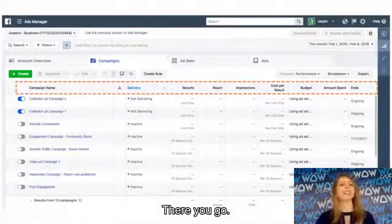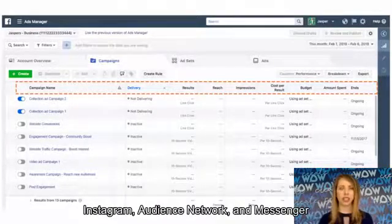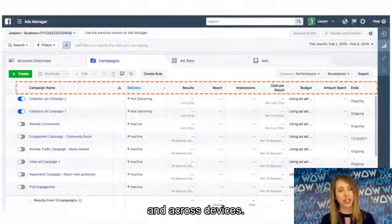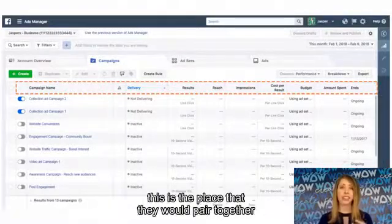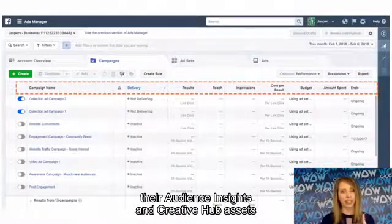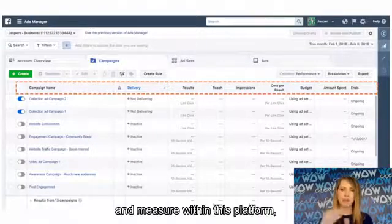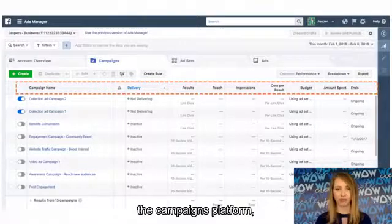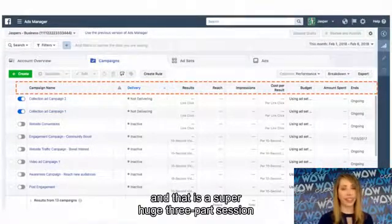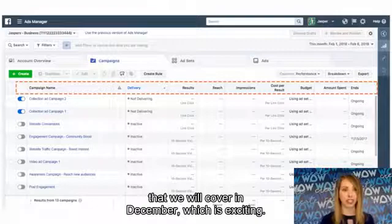There you go. So Ads Manager gives you a holistic view of your ad performance across Facebook, Instagram, Audience Network, and Messenger, and across devices. So with our fictional Mortgage One brand, this is the place that they would pair together their audience insights and Creative Hub assets to truly drive their ads and be able to test and measure within this platform, the campaigns platform. And that is a super huge 3-part session that we will cover in December, which is exciting.